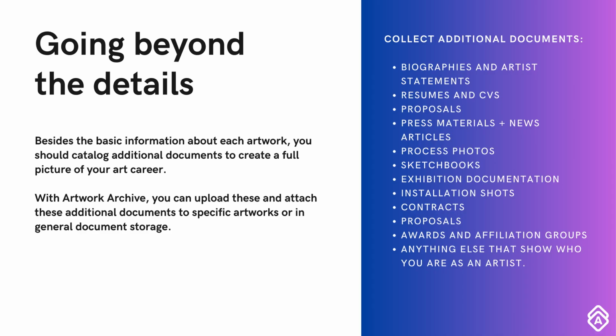And then beyond the basic information, you want to go beyond the details. So for each artwork, you should catalog additional documents to create a full picture of your art career. And in Artwork Archive, you can upload these and attach them to specific artworks or in a general document storage area. So some of these additional documents include artist statements, CVs, resumes, proposals, press materials and news articles, process photos, sketchbooks, exhibition documentation, installation shots, any contracts or proposals, and then anything else that you want to show that helps tell the story of who you are as an artist.